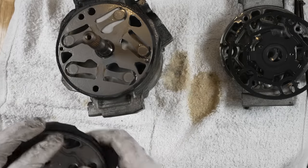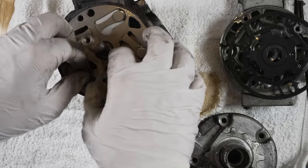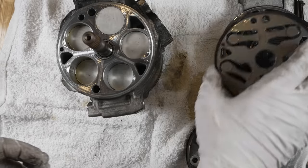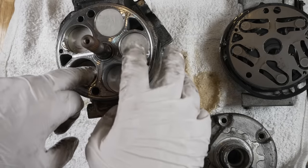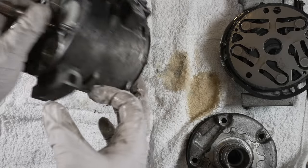Yeah, for sure. More reed valves here. And then when I lift this up, I think we're really going to see this. And this is what should start to look familiar. So here we have five pistons.